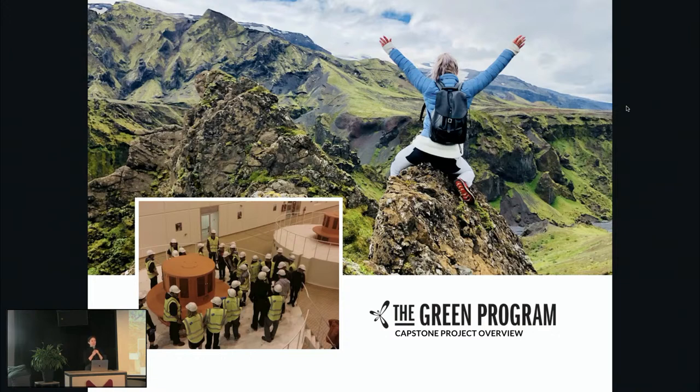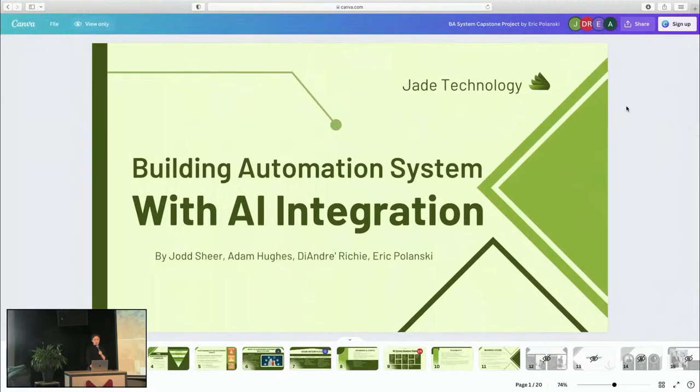And all through these last 7 days of the trip, we've not only been hiking mountains in the rain most of the time, being amazing, but also working on a capstone project to solve real world problems that are pressing today. So we have four groups that are going to present their projects, and I'm excited to see what you guys have to offer. So the first group is Jade Technologies.